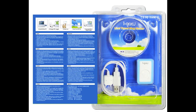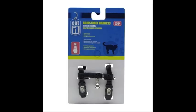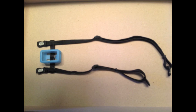Be sure to install the unit's software using the manufacturer's instructions. The other critical piece of equipment is a Cat H-style harness. We are using the Cat adjustable harness. The bumper case that came with the GPS should be fitted on the middle strap of the harness as shown.